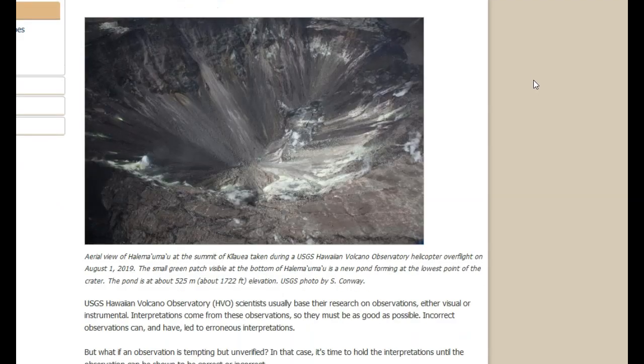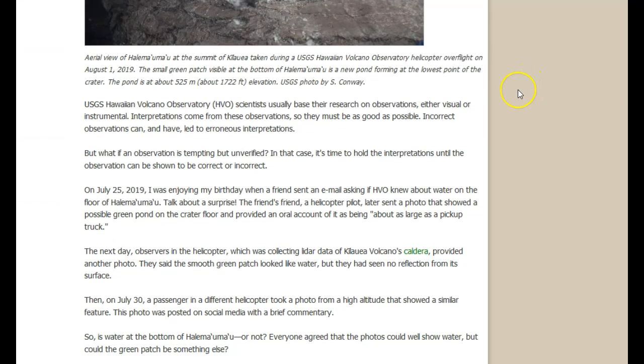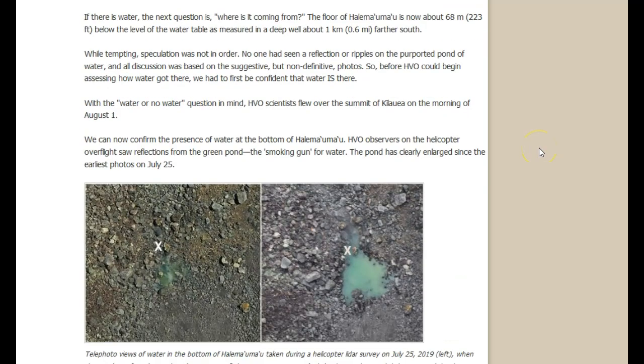Scroll all the way down, and it'll say Volcano Watch in one of the paragraphs. Just click on that. Scientists usually base their research on observations, either visual or instrumental. Interpretations come from these observations, so they must be as good as possible. Incorrect observations can and have led to erroneous interpretations.